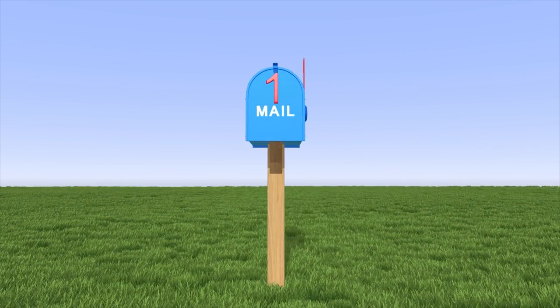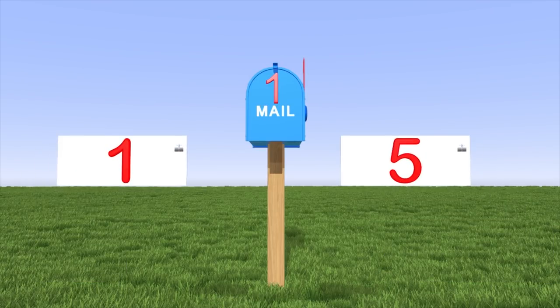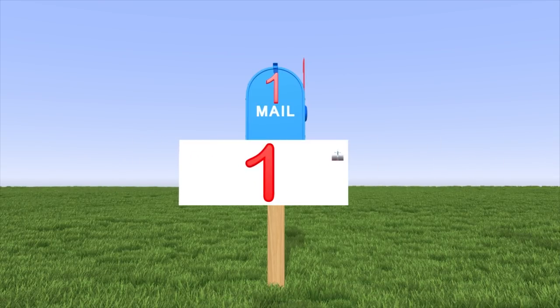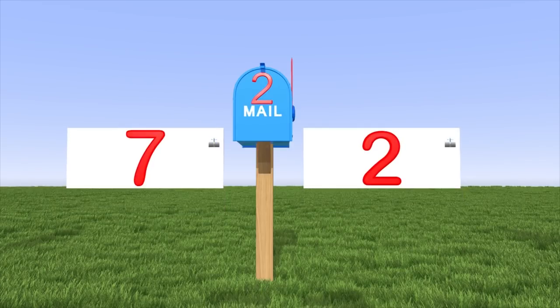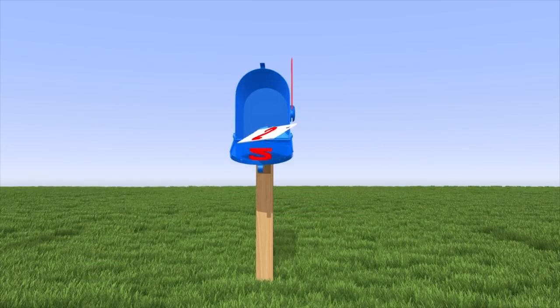This mailbox is mine. It is for the number 1. Which letter goes in my mailbox? It needs to be the number 1. This letter has the number 1 on it, so it goes into the number 1 mailbox. This is the mailbox for number 2. Which letter belongs in the number 2's mailbox? This letter has the number 2 on it, so it goes into the number 2's mailbox. Great job!